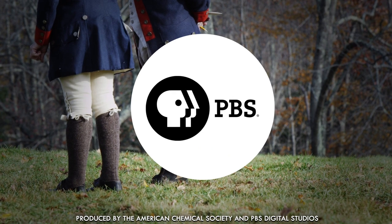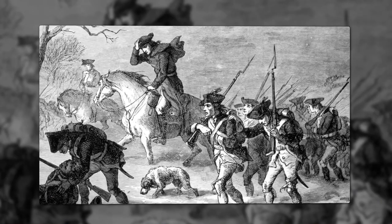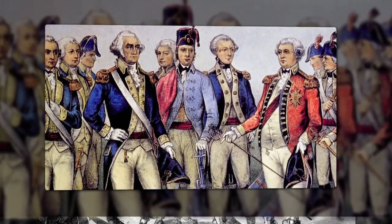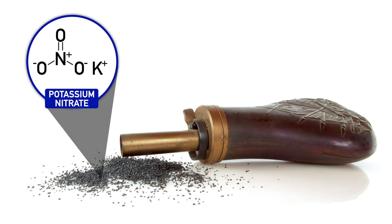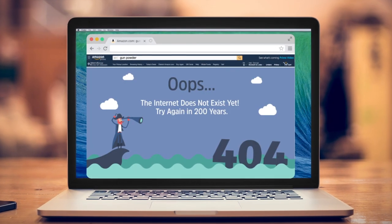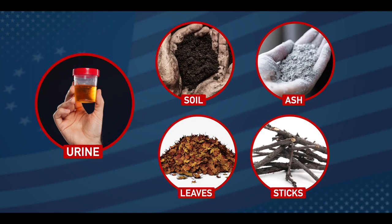When the American Revolutionary War started in 1775, things got a little weird as the rebel colonists' supply of gunpowder began running low. See, the main chemical compound in gunpowder, potassium nitrate, is not that common out in nature in the United States. And because they couldn't order it off Amazon, the soldiers said, hey, let's make it ourselves. So they mixed pee with soil, ash, leaves, and sticks. Strange, gross, but actually kind of smart.